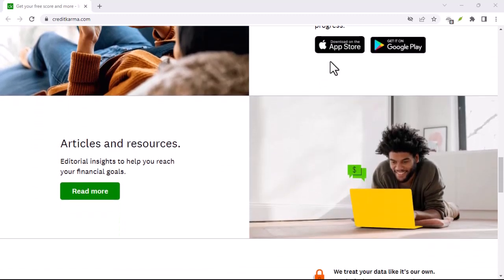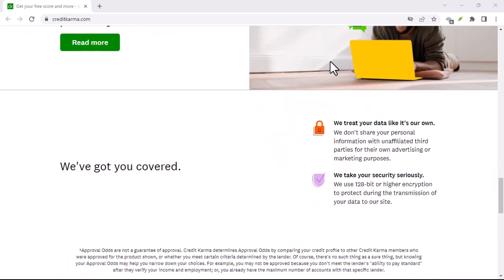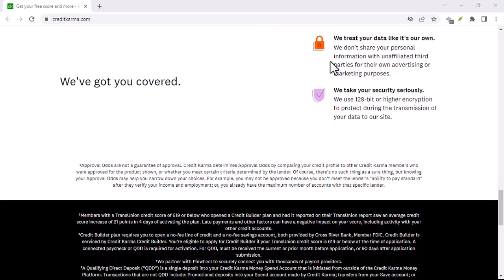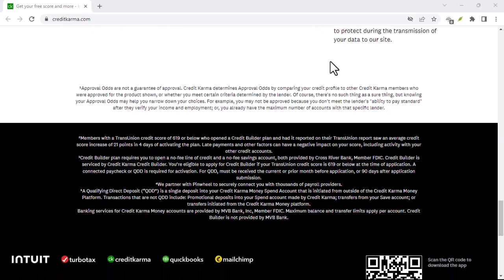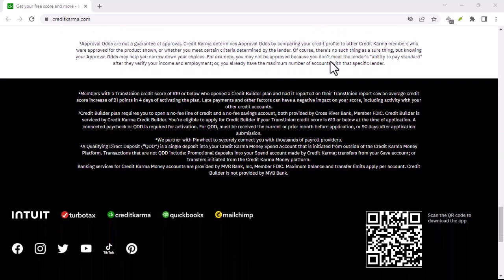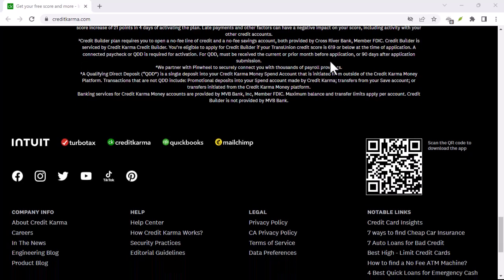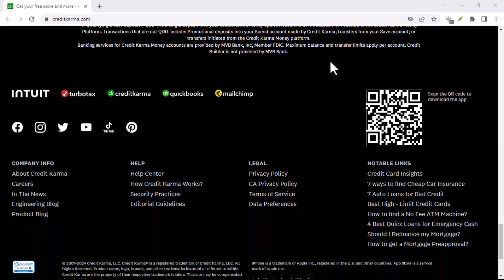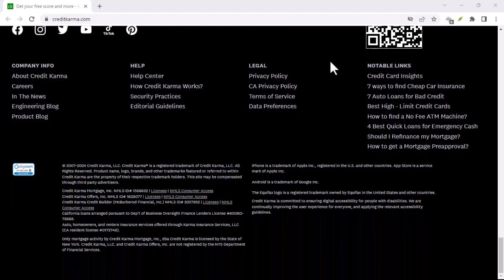Step 5. Explore Credit Karma's features. Now that you have your account set up, it's time to explore the various features that Credit Karma offers. Here are a few of the most popular ones. Credit Score. Credit Karma provides you with access to your VantageScore 3.0 credit score, which is a widely used credit scoring model. You can see how your score has changed over time and get tips on how to improve it.